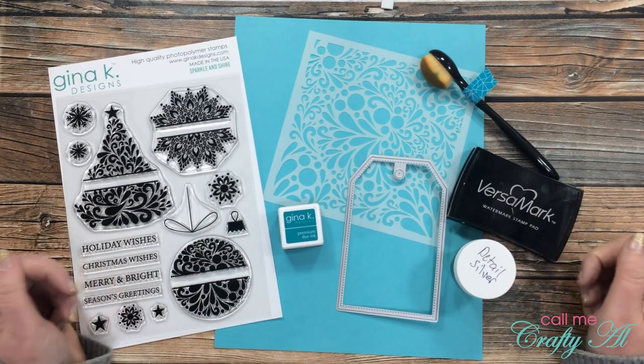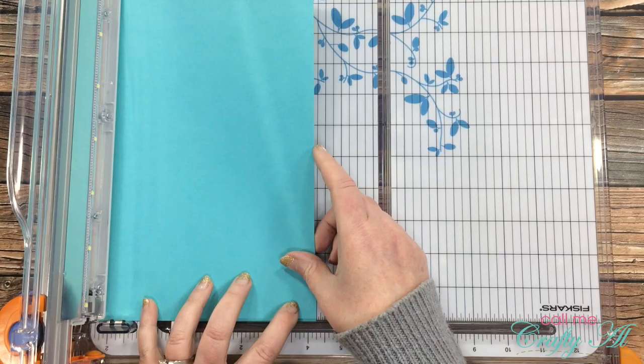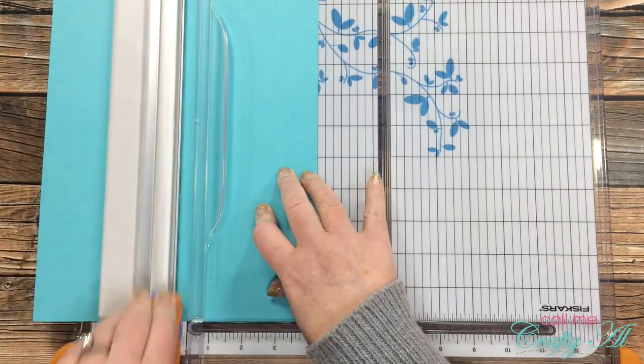Let's get crafty! To get started today, I'm going to be cutting my piece of blue cardstock in half at 4¼ inches wide for a top fold card base.